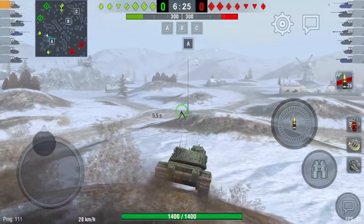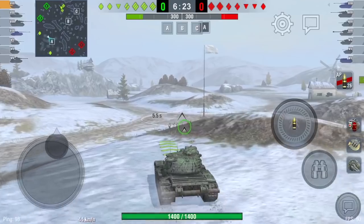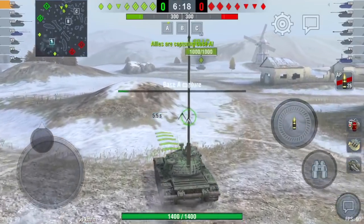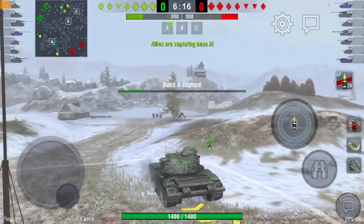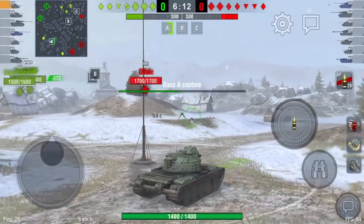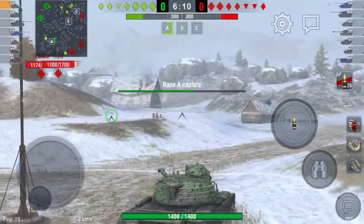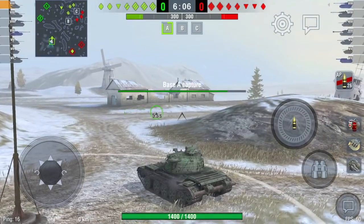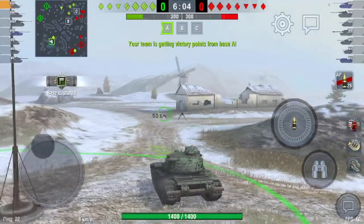So what I decided to do here was I looked at the reds' list. I saw that we have a good chance of capturing the base out on the ice, so I decided to go to A. And as we saw, nobody else turned up, so we get a free capture here, which is good. You can see my ugly little arse dancing around here just in case somebody does get a bead on me. Just having a quick look at what's going on.